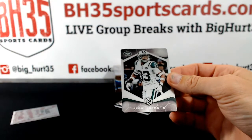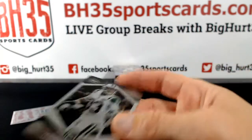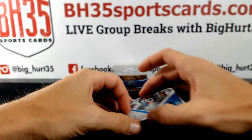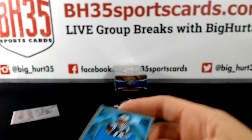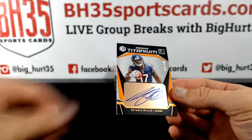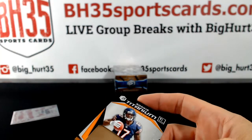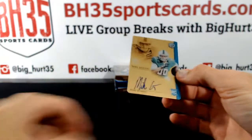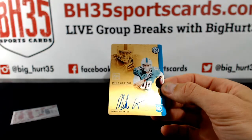Jamal Murray. Sorry, not even close. Wrong sport. Jamal Adams, Jets, to 75. DJ Moore to 125. Anthony Miller to 350. And Mike Gesicki, 5 out of 50. Dolphins is Weller.